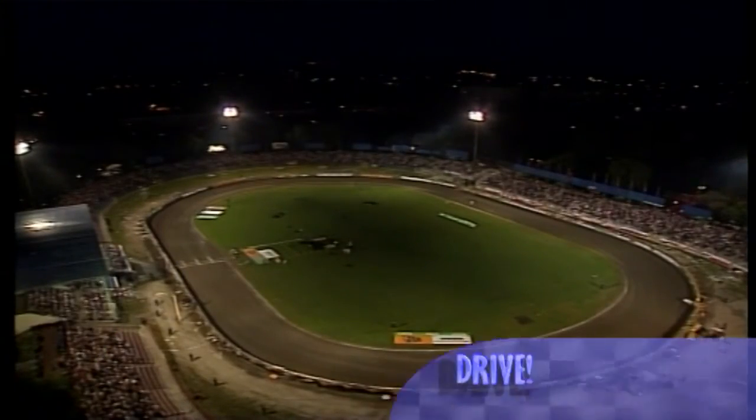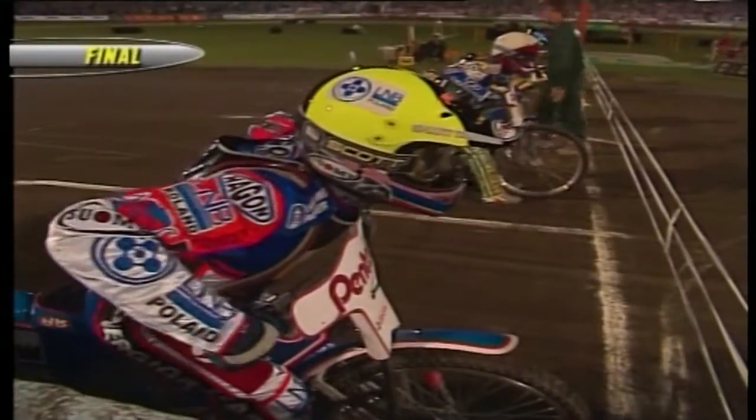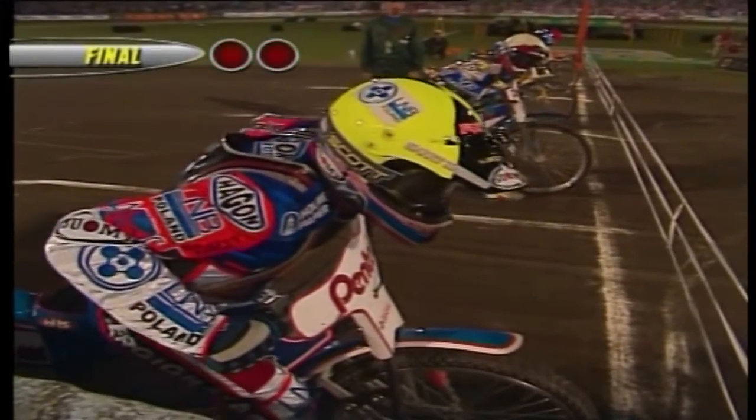To Bydgoszcz now for the Polish Speedway Grand Prix, where a sellout and very patriotic crowd was on hand to support local star Tomasz Gollob. The 30-year-old Gollob led from the start to win the Grand Prix of Poland to the delight of the thousands of fans who turned out to see their local hero.